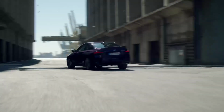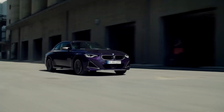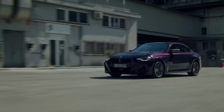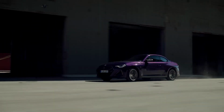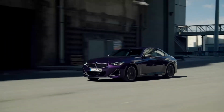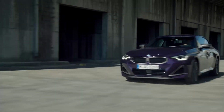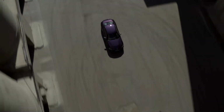But if you're an enthusiast, you're gonna wanna hop into the M240i, which is the one we're driving here. Much bigger engine, a 3-liter inline 6, produces much better numbers, 382 horsepower, 369 pound-feet of torque. That's a 47 horsepower bump over the old car. This is the B58 engine. I love this engine. It's the same one you're gonna get in the Toyota Supra and the BMW Z4 sports car. Now this is gonna get to 60 in 4.1 seconds. It's extremely quick off of the line.